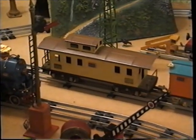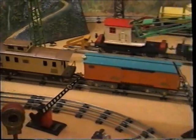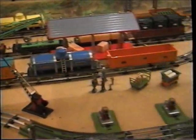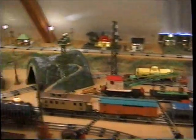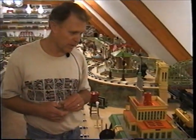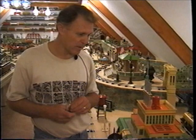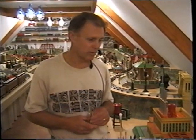A term that new collectors may not be familiar with is the transition cars. That's where Lionel came in. First, American Flyer, when Ives was falling behind in the Depression, came in and backed them up and used their equipment and put the Ives names and plates on it. Then when they couldn't do it anymore, Lionel got in there and did that until about 1932, and that was the end of the whole thing. So the transition was from Ives to American Flyer and then to Lionel.